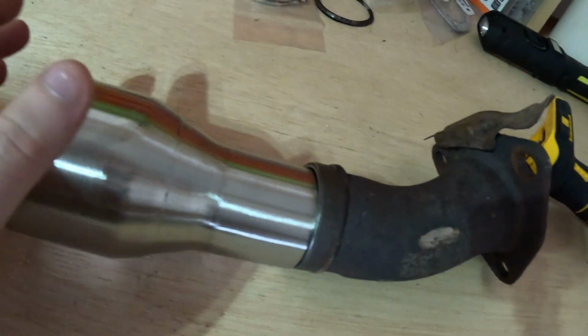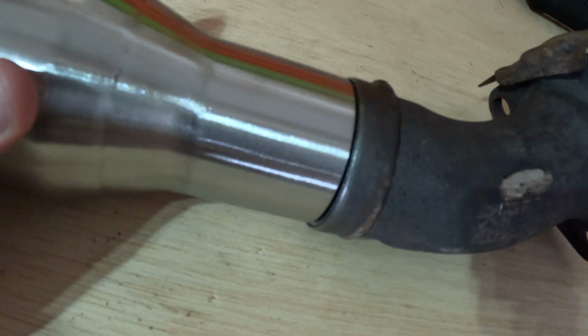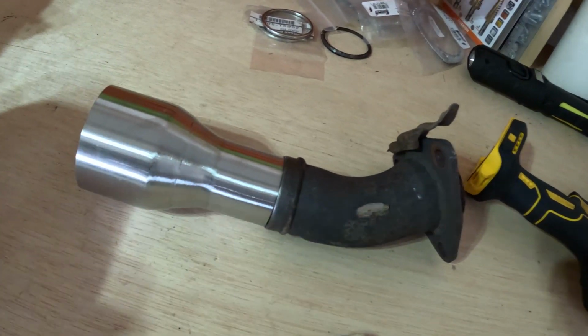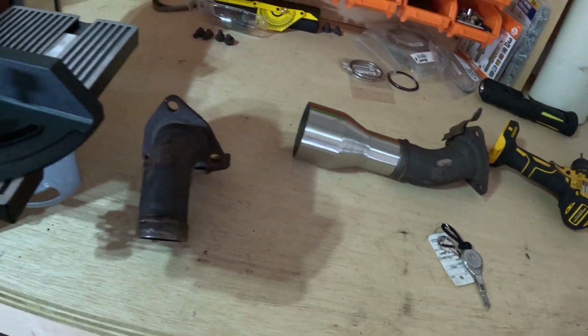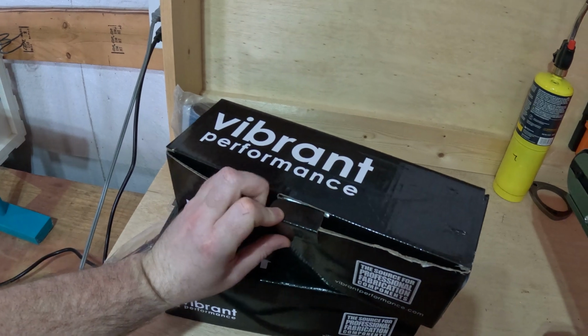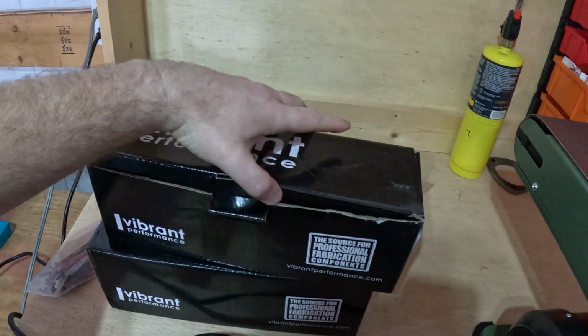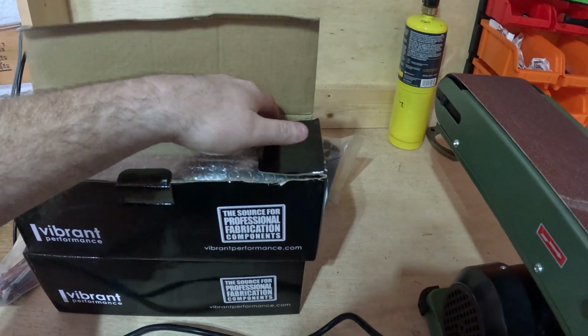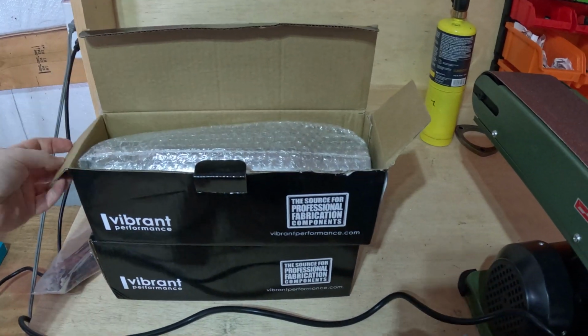So again, I know it looks a little ridiculous for a stock engine, but eventually that whole flange adapter there is going to be removed in place of a full 3-inch flange, and that'll be done probably when the manual transmission swap happens, because I believe you have to re-weld the manifolds to get the bell housing to clear.